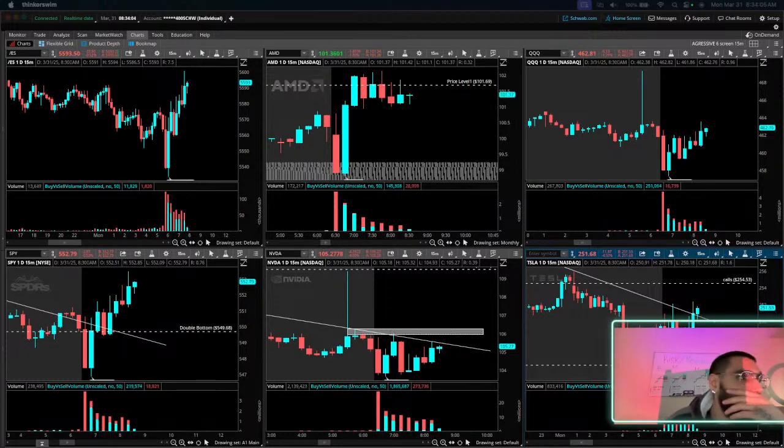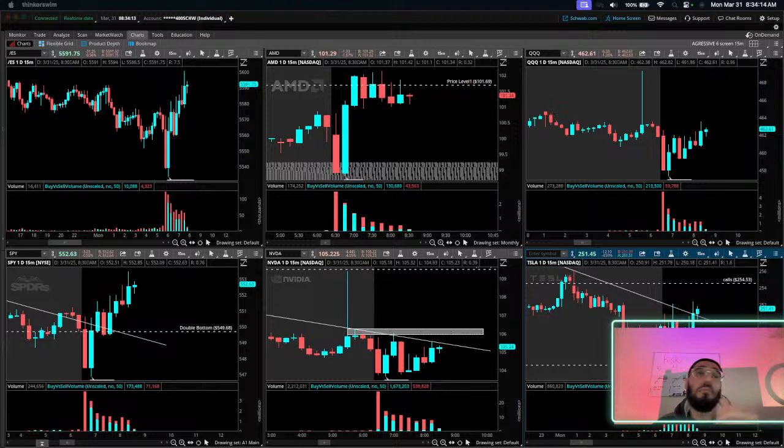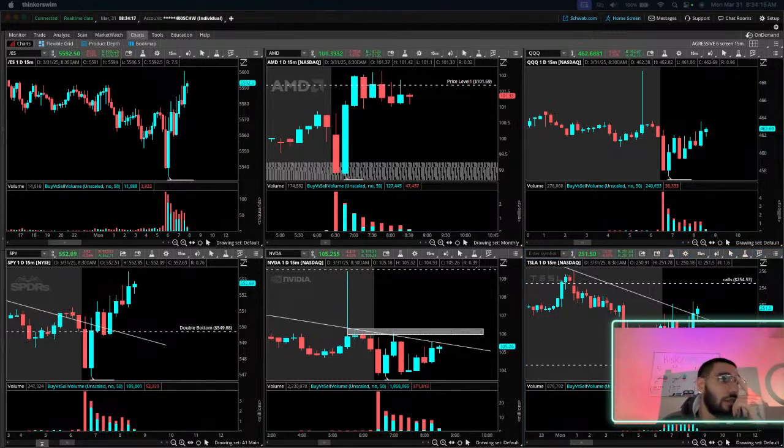Okay, here comes NVIDIA. NVIDIA on the 5-minute time frame getting major buyer volume. I'm liking that a lot. That's very good, you know what I mean?